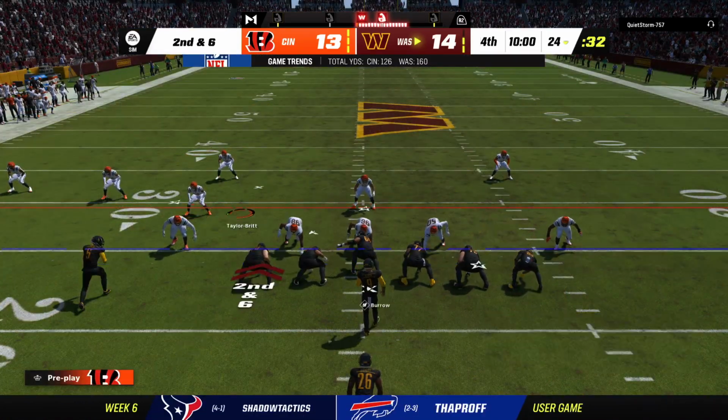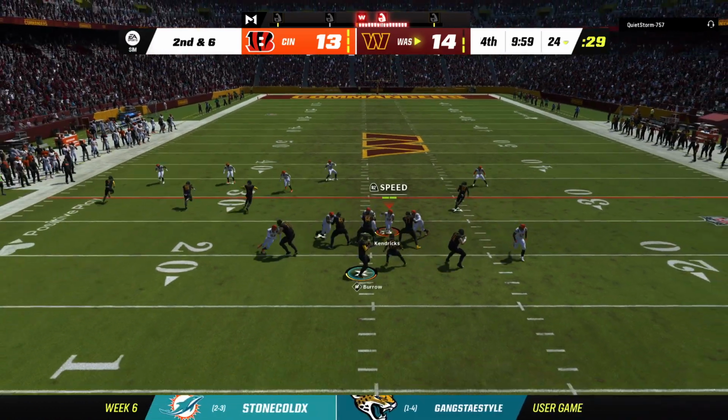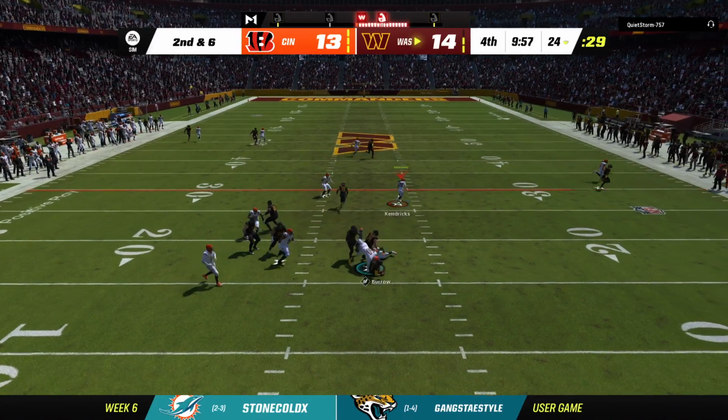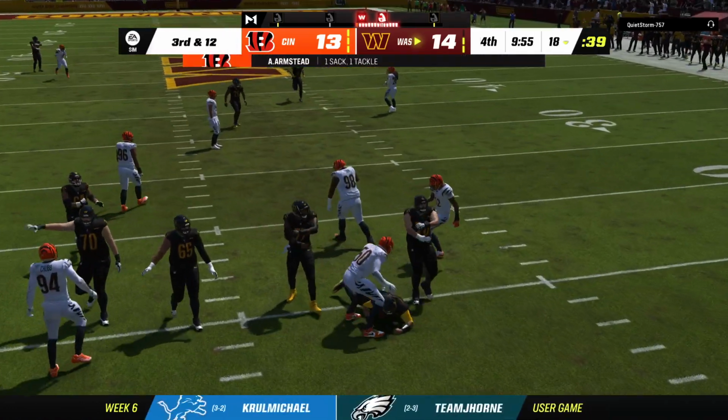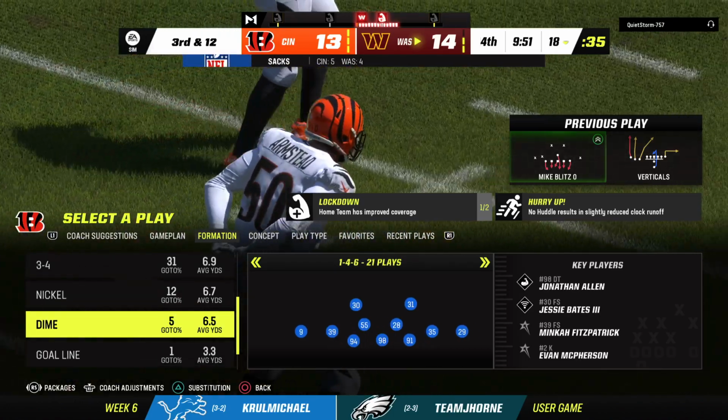Come up second and six now from the 24. From the shotgun, Joe Burrow. Blitz coming and down he goes. Eric Armstead, the defensive end, will get credited for the sack.